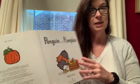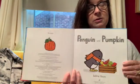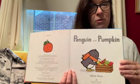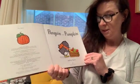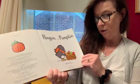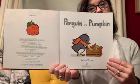And in this story, Pumpkin is not just the name of this vegetable here. It's also the name of Penguin's little brother. You ready? Penguin and Pumpkin. And it's published by Walker Books for young readers.